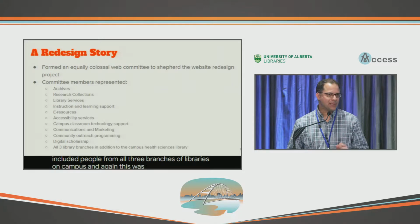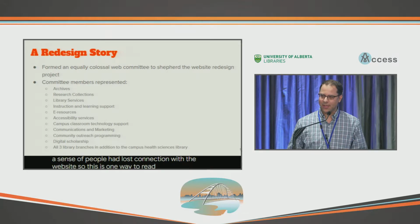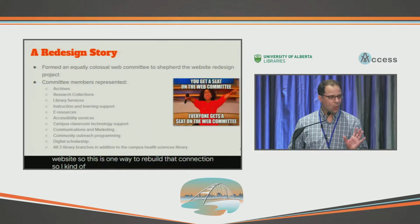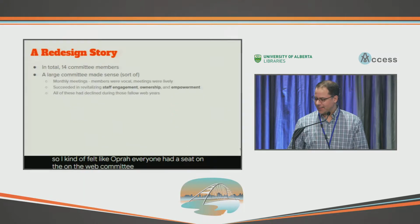And again, this was done because there was a sense that people had lost connection with the website, so this is one way to rebuild that connection. So I kind of felt like Oprah. Everyone had a seat on the web committee. So in total, we had 14 committee members.